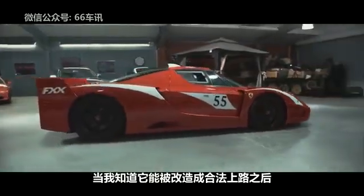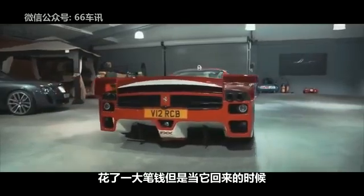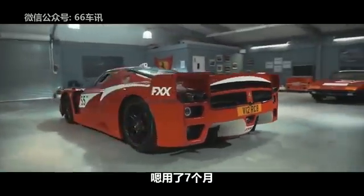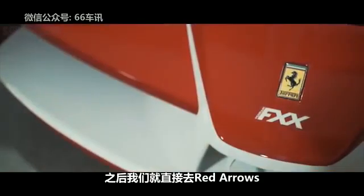And when I realised I could make it road legal, I sent it back to the factory. Cost a fortune, but eventually we got there. It takes about 6 months or something as well. Yeah, it took maybe 7 months. You got it back literally on the day of the Red Arrows event as well, didn't you? Yeah, that was right. 6 o'clock in the morning, then we took it straight to the Red Arrows.